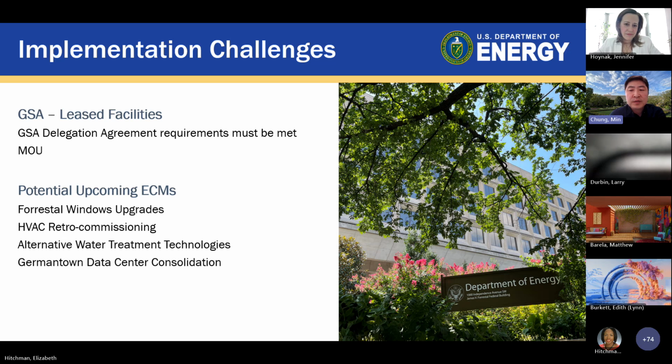Currently, the Forrestal building, like Jennifer said, is 150 years old, and all the windows are original to the building, which is single pane window. So we are trying to install secondary double pane windows inside of the building instead of replacing the entire window system with low-E to improve the building envelope. What this will do is reduce the heat load into the building for the cooling and improve the building envelope so that we can reduce the HVAC energy usage.